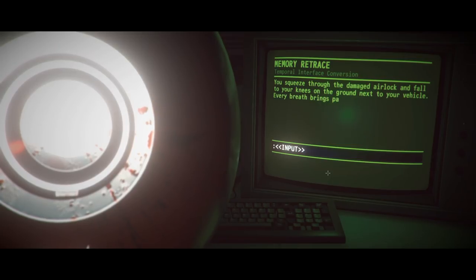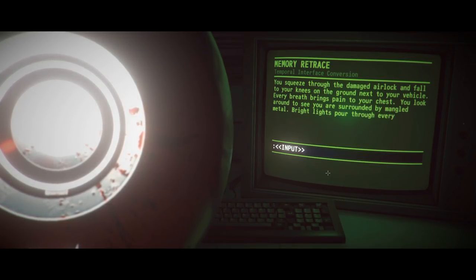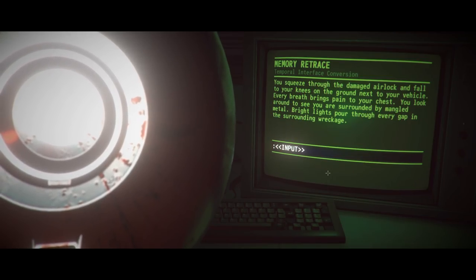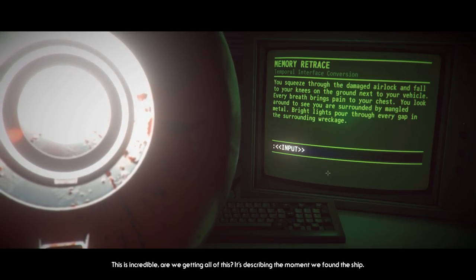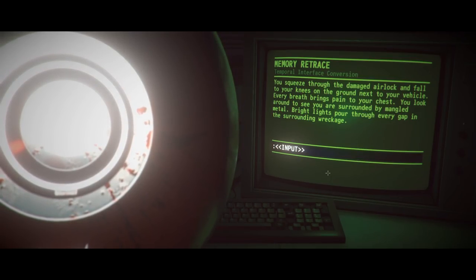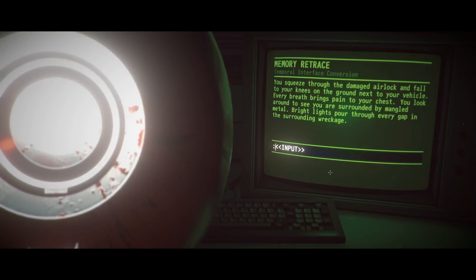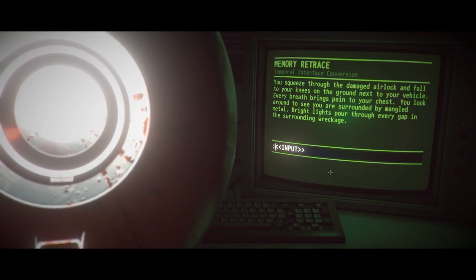You squeeze through the damaged airlock and fall to your knees on the ground next to your vehicle. Every breath brings pain to your chest. You look around to see you are surrounded. This is incredible. Are we getting all of this? It's describing the moment we found the ship. Mr. Asian, please continue. Mr. Asian. Yeah, that's the name of the volunteer.